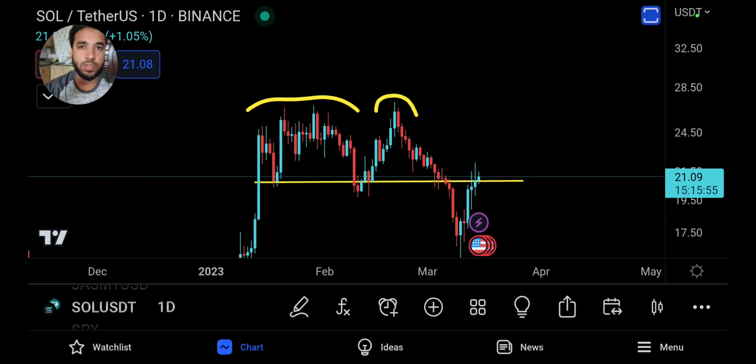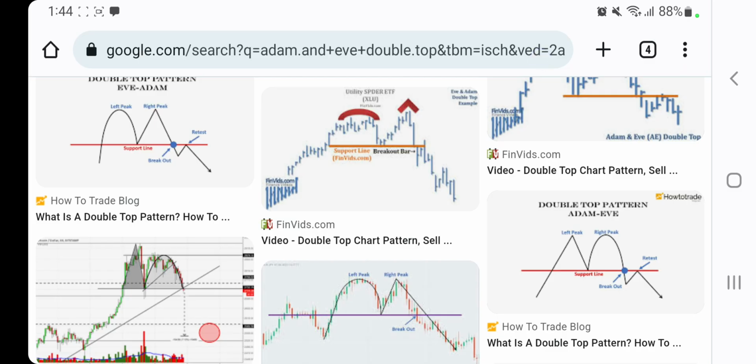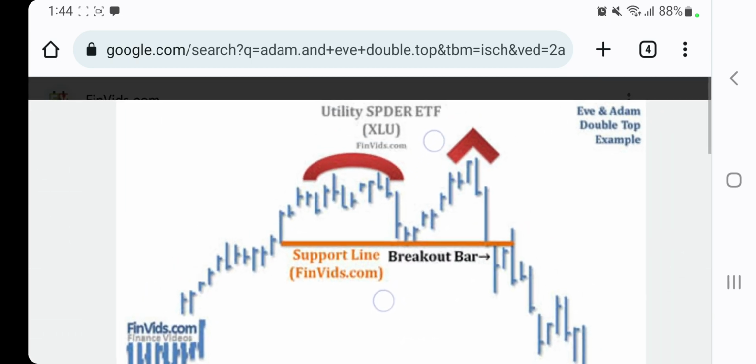The last time we talked about the Solana update, I told you about a pattern called the Adam and Eve double top, and that pattern has perfectly played out. This is how the pattern was looking. If I bring in the image, the main image was like this one.